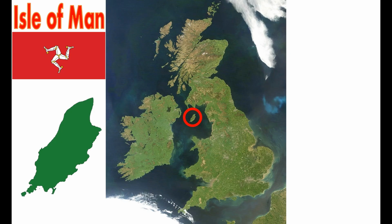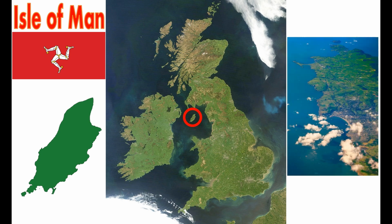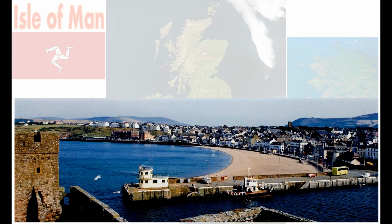So this is also the end of England, but I'd be remiss if I didn't mention the Isle of Man again, not part of England, but a small island between Britain and Ireland in the Irish Sea.